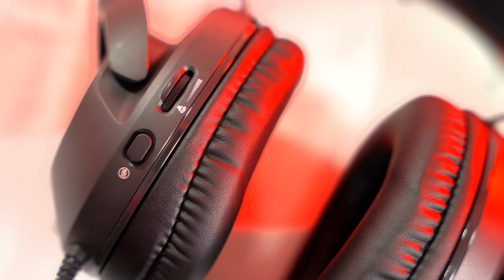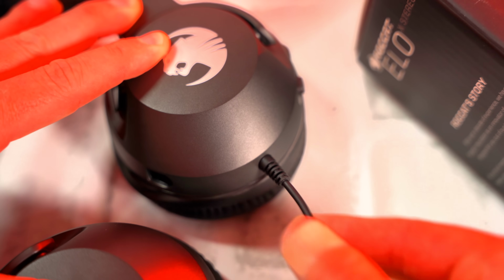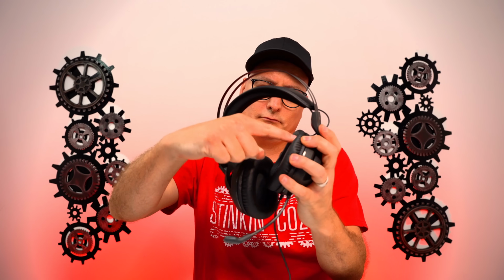Back of the ear cup, you have your volume mute and then your mic mute, and the microphone is detachable. 3.5 cable again, and the 3.5 cable is attached to the headset. You cannot remove it. But all in all, I really like the Elo headset here. The only downfall, and the only reason it's at number 4, is that comfort. Plenty of adjustability and movement in them. Maybe we can replace the ear cushions on these. The one thing would be the ear cushion replacement, and that's what puts them at number 4 for me.